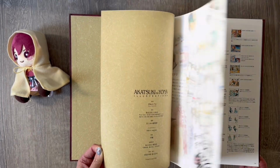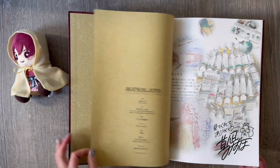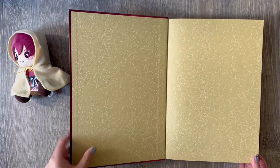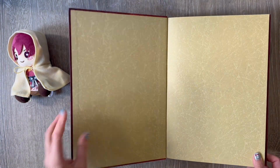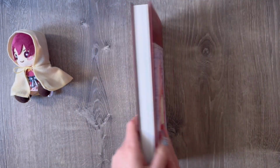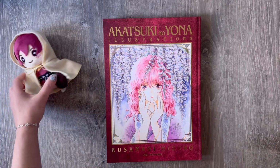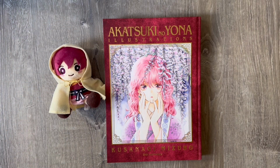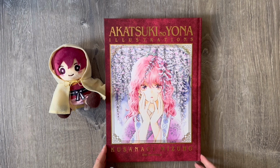And then they have some more info on where the illustrations are. And the texture of the cover has kind of a 3D, grainy feel. But yeah, that is the Yona of the Dawn illustration book, and that is everything that I got from the Yona of the Dawn exhibition.